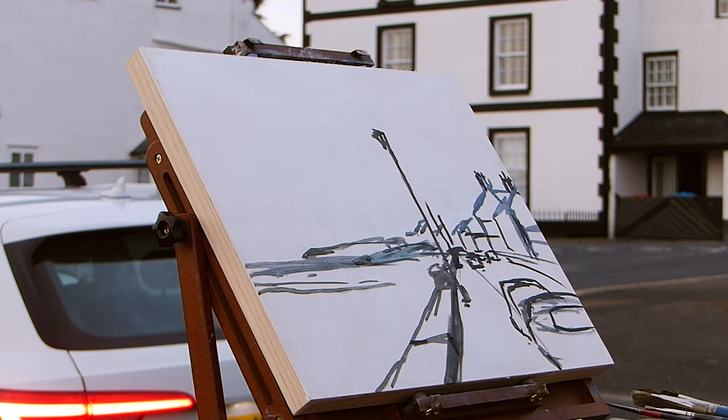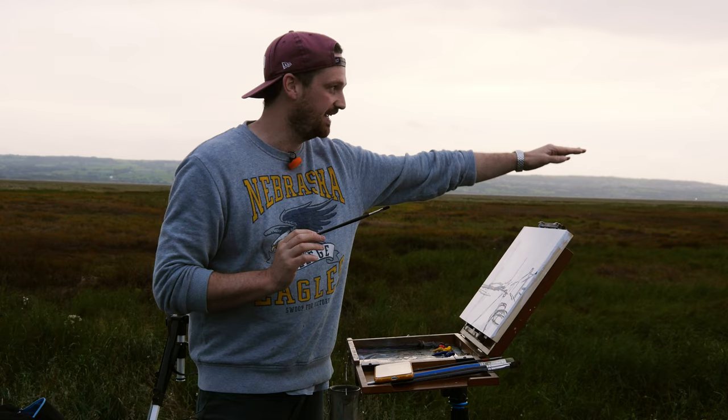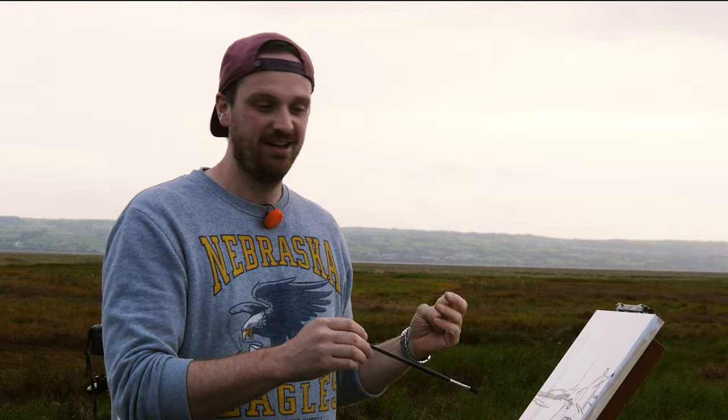I'm moving the pond in the marsh because I love it. I'm moving it this way. So in reality, it's a bit further away, but I want it in the picture and I can do whatever I want in my own picture.